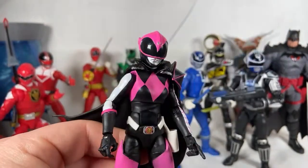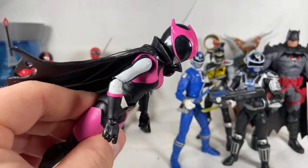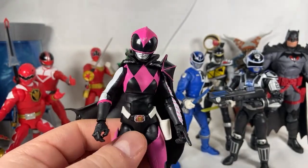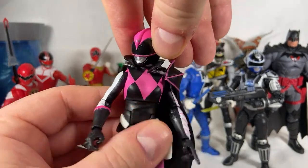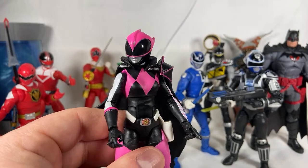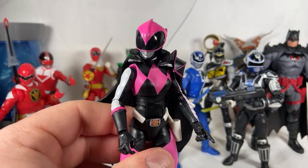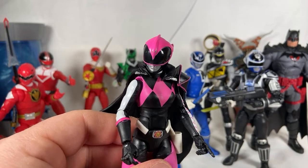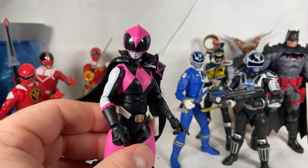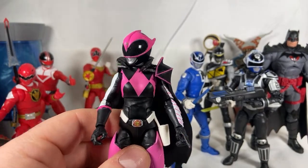Supposedly my McFarlane Spawn figure shipped. So once that comes in, oh yeah, I'm going to be doing a live review of that. I'll probably do the unboxing live and do the live review and everything. That's going to be a fun thing to look at. I know that Spawn figure does have articulation, but I'm thinking it's probably going to be more of a centerpiece or really nice display piece.